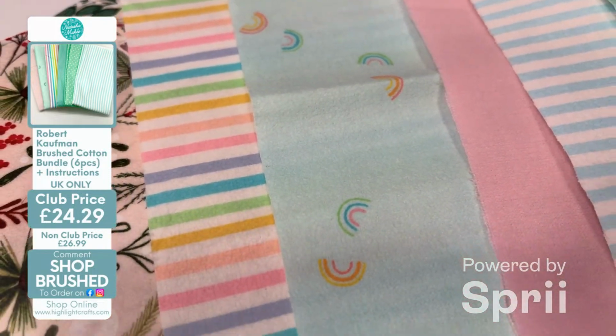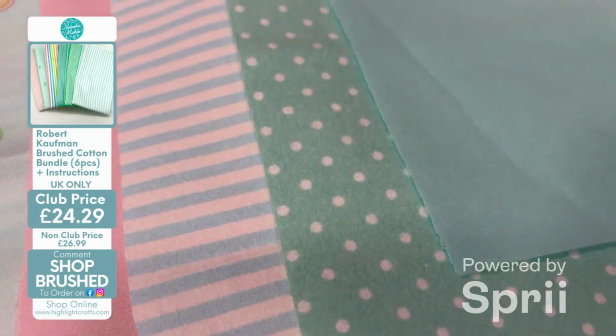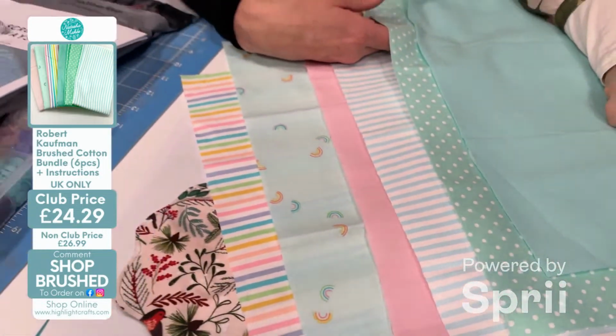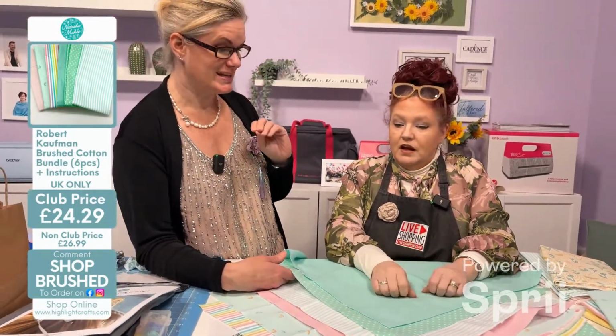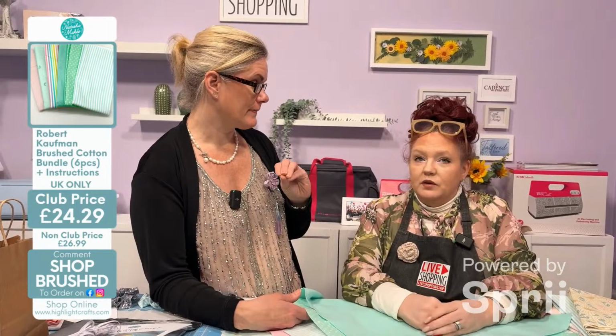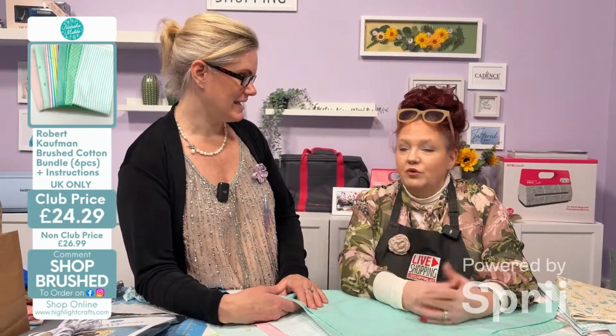Let's be really honest about that. So top quality brushed cotton is the way forward. It's soft, it's durable, it's wearable, it's going to be absolutely gorgeous, and it's going to last and last and last. And with little ones and bibs, we all know that they get... You can't have too many. No, and they all get very wet and slobbery and all the rest of it.